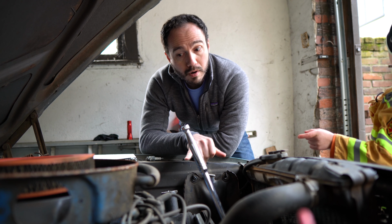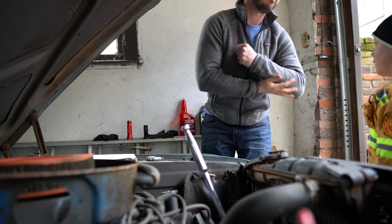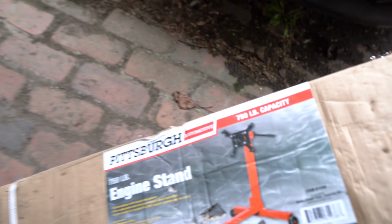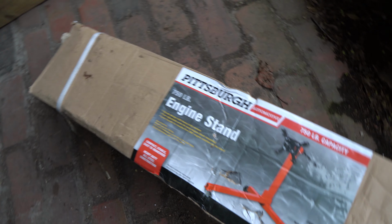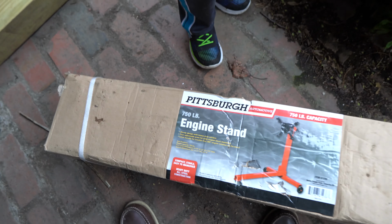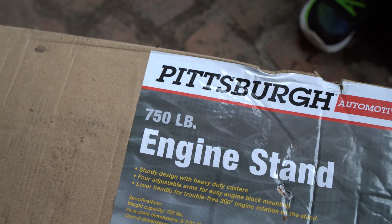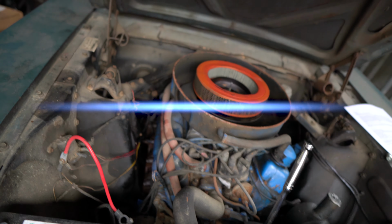So, the ATF and the Marvel Mystery Oil didn't work. Which means we have to do it the hard way. This? Yeah. It's coming out. What is this? It's an engine stand. It means that that engine is coming out and we're putting it on this, 750 pounds. Whoa! That's big. How will we get this out? It's just so big. So guys, I'm going to build this. And we're going to spend a lot of time reading engine manuals. And then this is going to be coming out.